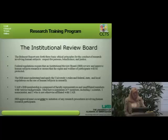The UAB IRB membership is composed of faculty representatives, also unaffiliated members with various backgrounds. The federal regulations require that there must be a minimum of 5 members on the board at each convened meeting. One member must be a scientist, one must be a non-scientist, and one individual must be a community member who is not affiliated with UAB and who is familiar with the local community norms and values. And as we all know, IRB approval must occur prior to initiation of any research procedures involving human subjects.